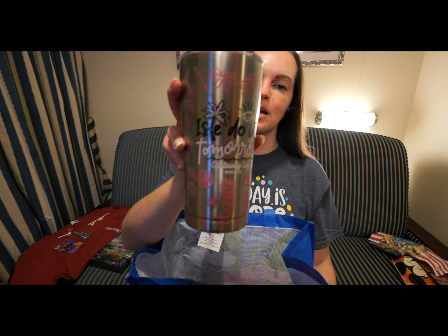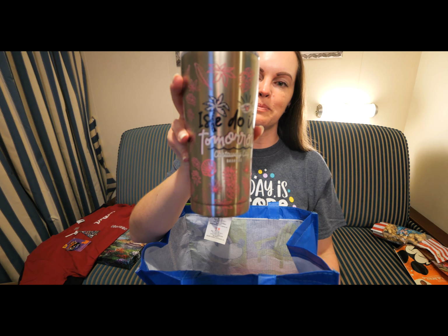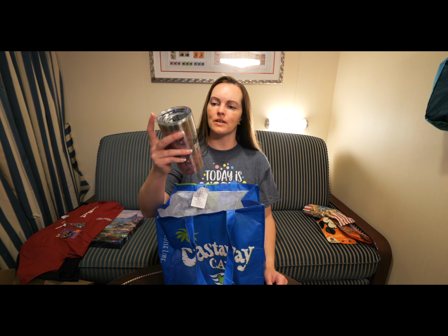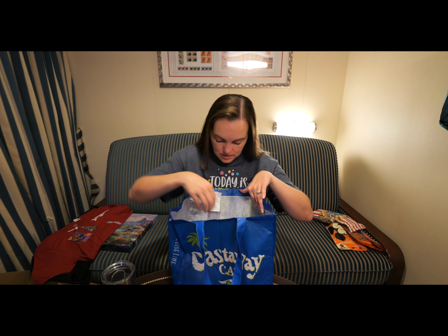I love this little collection, the I'll Do It Tomorrow. Saw this cup last time we were at Castaway Key. I got the little sign, but I was like, man, I should have got that cup, and they still had it, so I had to grab that. And that's a Tervis, nice insulated cup, $34.99. So that was a plus.